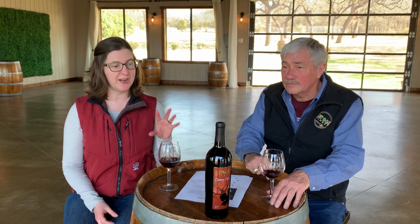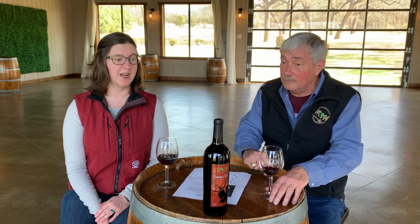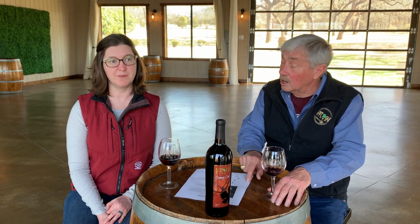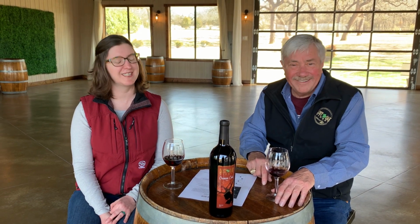I really like this wine actually with dark chocolate, though, if you want to go more along the dessert lines with it. There's a marriage made. It is absolutely beautiful. Chocolate chip cookies, I bet. Oh man, now I'm hungry for some chocolate too.